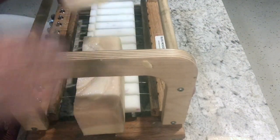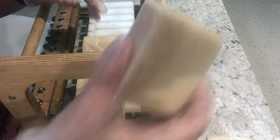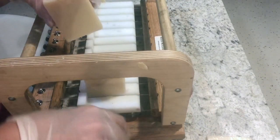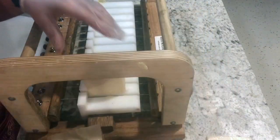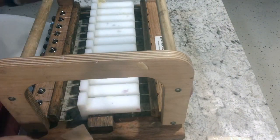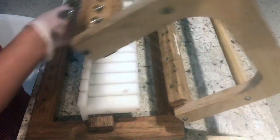So if you sell soaps like I do, I offer like 11 or 12 soaps throughout the year. I don't offer them all at the same time. Some of them are seasonal, some I'll tuck away for a little bit and bring them back the following year because I always want to add new soaps. So I don't always offer all of these soaps in my wholesale catalog.